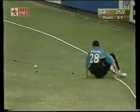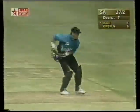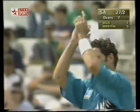It's well played. Fast outfield. It's going to be touch and go. It's good work again from O'Connor. And just 2 runs. That's really, really good fielding. Chris Cairns enjoys it.